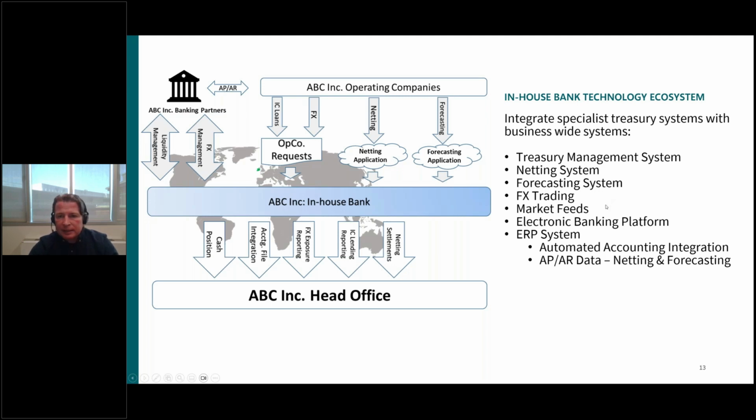We also see forecasting systems. Again, the integration of those with the netting system, treasury management system, and indeed the ERP systems is essential in terms of being able to produce an efficient forecasting system. And then we have things like FX trading systems, FXall, 360T, market feeds, whether you use Bloomberg or Reuters, and importantly, eBanking platforms, whether you have a bank-agnostic platform like Swift or rely on some of the larger banks to provide you with proprietary banking platforms. They obviously are a central source of information in terms of bank balances and flows.